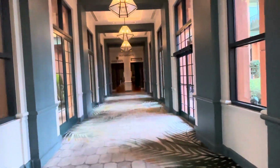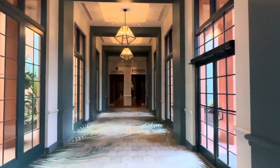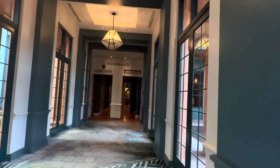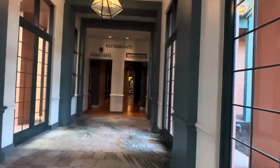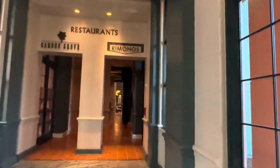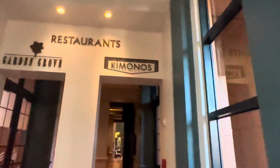Here's some of the restaurants. And we're gonna actually go into the other lobby area as well. It separates in two areas. And we're walking this way, and we're gonna eventually go out towards the beach. And like I said earlier in the stream, we're gonna take a look at the beach area. So here's the menu for Kimonos, which looks like it's Asian inspired.